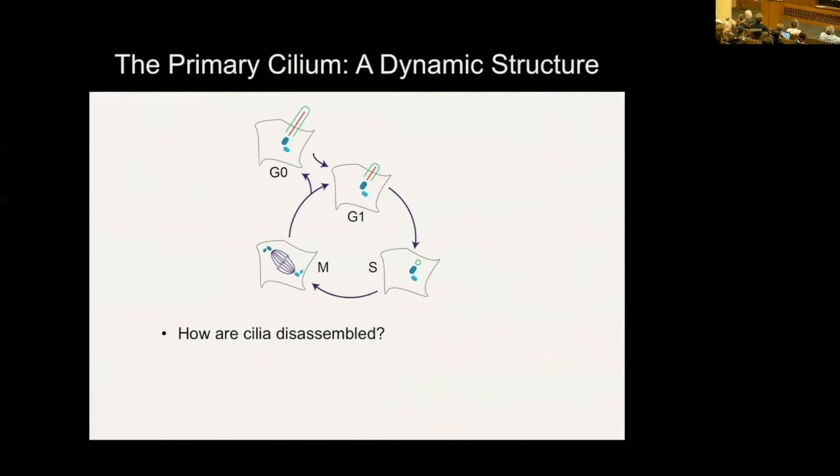Now, this actually raises a lot of questions. I think we know a fair bit about how cilia are assembled, although a lot still remains to be figured out. But we know much, much less about how cilia are disassembled at a mechanistic level. And more broadly, I think we don't understand how cells manage to carry out cilia disassembly with such high fidelity. How are they ensuring that cilia disassembly always happens before mitosis?